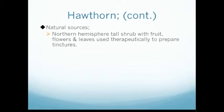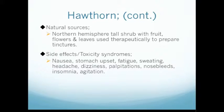Natural sources of hawthorn. In the northern hemisphere, it's a tall shrub with fruit, flowers, and leaves that are used therapeutically to prepare tinctures. The side effects and toxicity: it can cause nausea, stomach upset, fatigue, sweating, headache, dizziness, palpitations, nosebleeds, insomnia, and agitation. There are no known drug interactions.